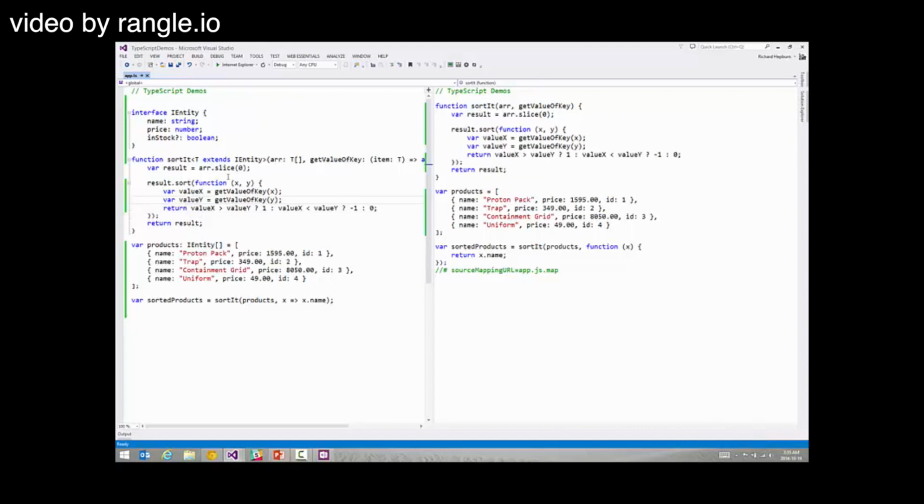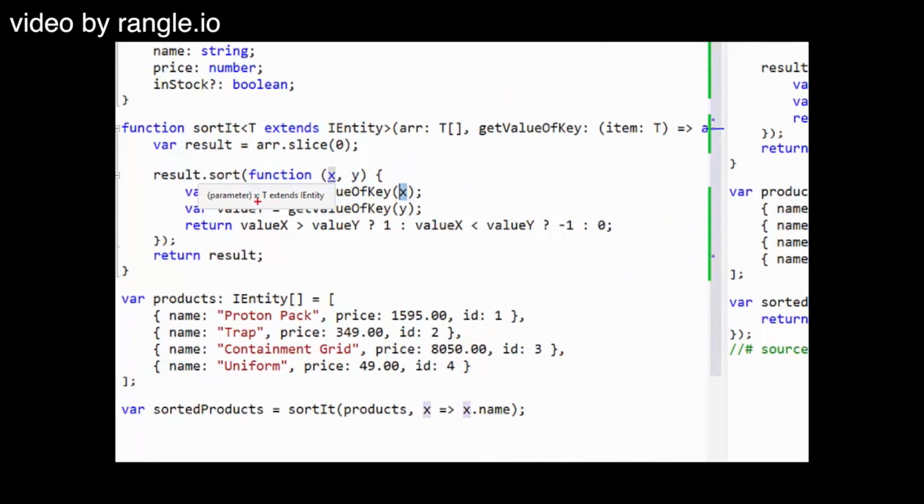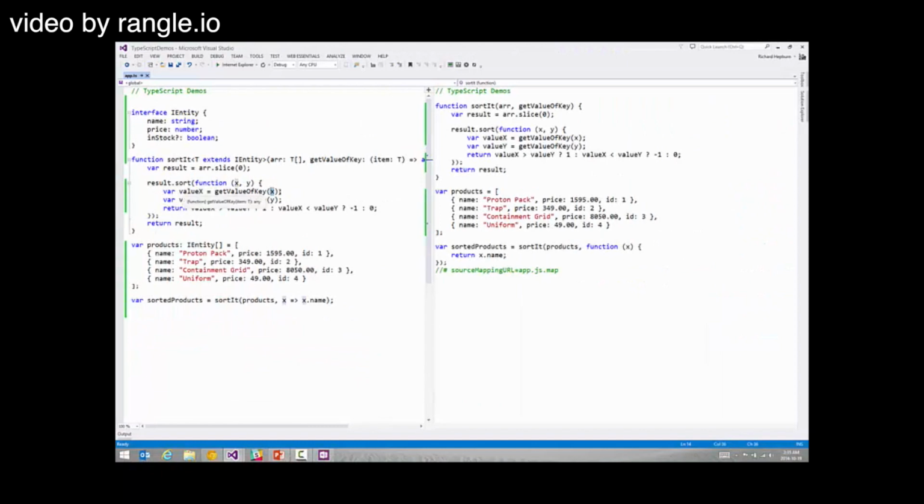As you can see here, what we've done is we're going to get the value of x that we want to sort on, and don't forget x is an item which extends IEntity. You can see that here. And we're going to get the value of x, we're going to get the value of y, given the property that we've passed in. We're just going to invoke this function to figure that out. And then we're going to do a little bit of comparison logic here to figure out which one's greater than the other, and we're going to return that result.